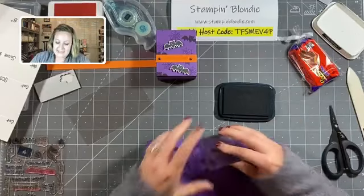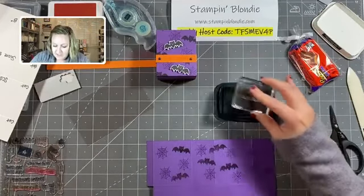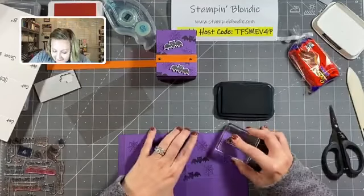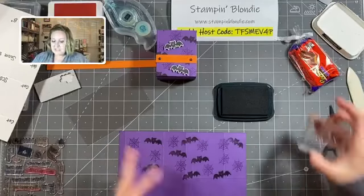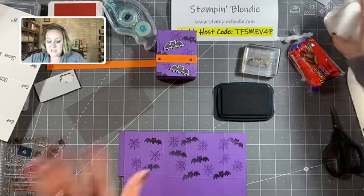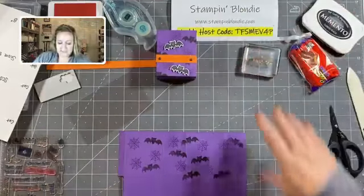This is a quick and easy craft that you can do with kids as well. They can get as detailed as you want. Of course, you may have to help them with scissors and cutting, but you can have these pre-scored and pre-cut, and they can easily put these together with some stamping. Just quick and easy little stamps there.